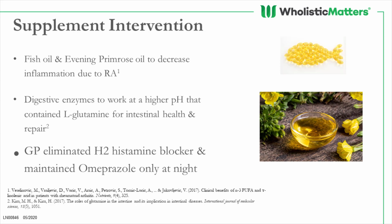Her GP eliminated the H2 histamine blocker at night because that study had come out about that it could cause other problems, and she was on polypharmacy, so he got on board with that right away, and only then gave her one omeprazole at night because nighttime is the worst time of the day for GERD.